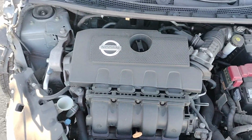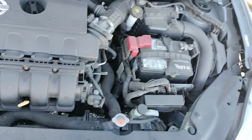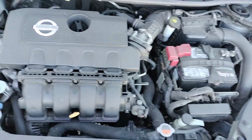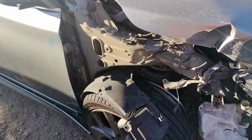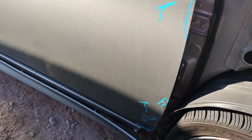This headlight looks good. Passenger fender's no good. Passenger door has some paint problems. Some more paint problems down there. Some paint problems, little gouges on the side view mirror.